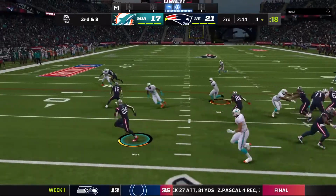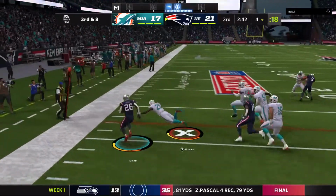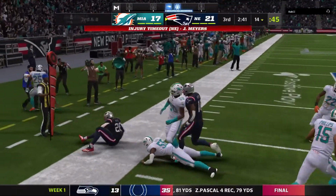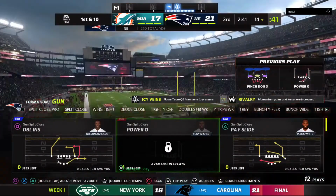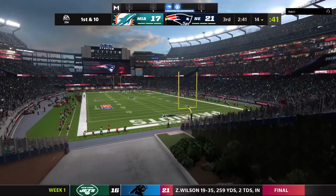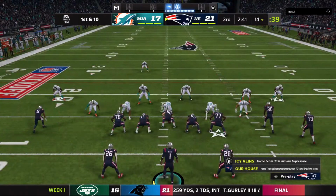On third down, Michel. And he'll be out of bounds right around the 14. Well, after an interception, last thing you want to do is go 3 and out, give the ball right back. They avoided that. Yeah, you definitely do not want to do that.